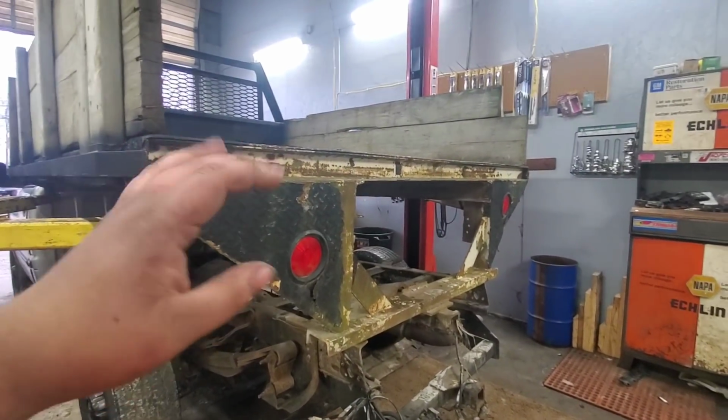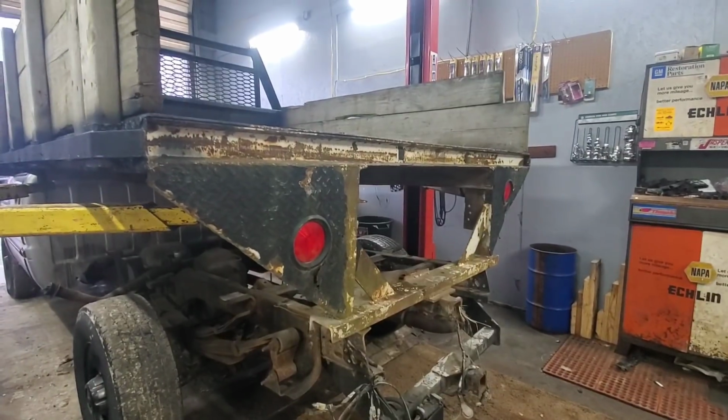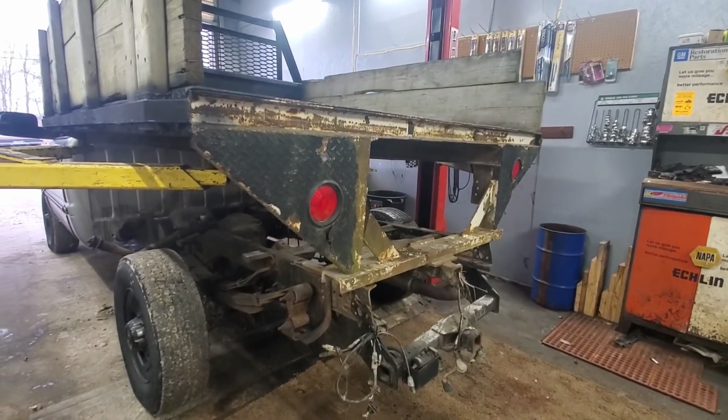So none of the back of this is permanent at all right now. We just got to get the bumper cut off and get the bed down. Once this thing's mounted to the truck, then we'll start doing some cool stuff on the back of this and getting it the way it's going to be.